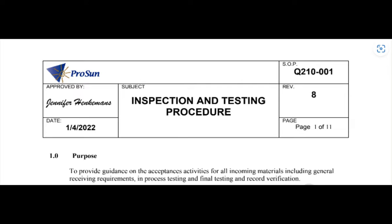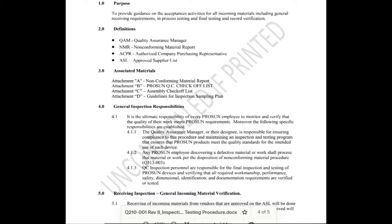We will now discuss inspection and testing procedure. The purpose is to provide guidance on acceptance activities for all incoming material, including general receiving requirements, in-process testing, final testing, and record verification. Some terms you will see used are QAM, which stands for Quality Assurance Manager, NMR, which stands for Non-Conforming Material Report, ACPR, which stands for Authorized Company Purchasing Representative, and ASL, which stands for Approved Supplier List.